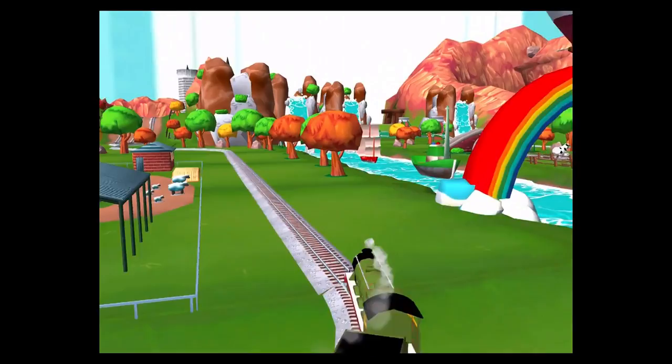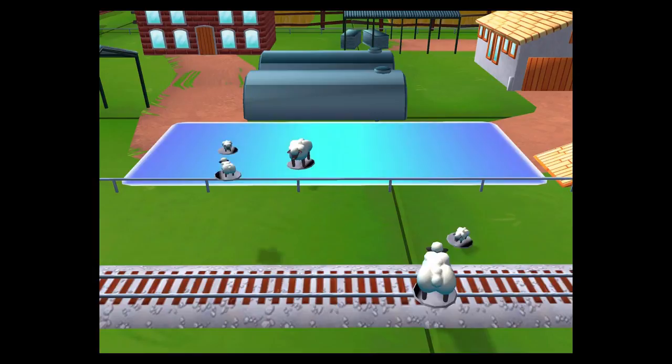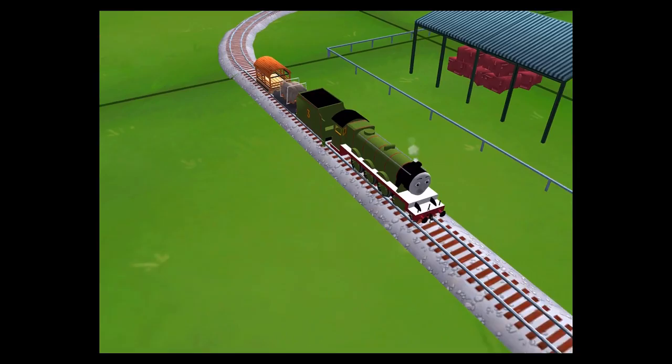Boilers. Some sheep have wandered off from the farm. Can you help by dragging them back into their pen? Super! Bubbling boilers. Your engine was really happy to help.